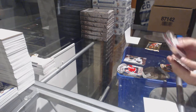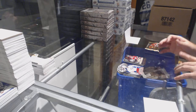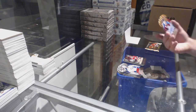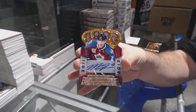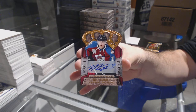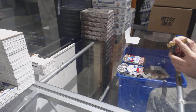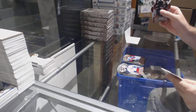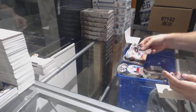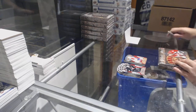We've got Lords of the NHL of Jeff Skinner for the Canes, and an autograph number to 99 for the Avalanche, Matt Duchene. Duchene. Thomas Vincour for the Dallas Stars rookie auto, and a Rafael Diaz for the Montreal Canadiens rookie.